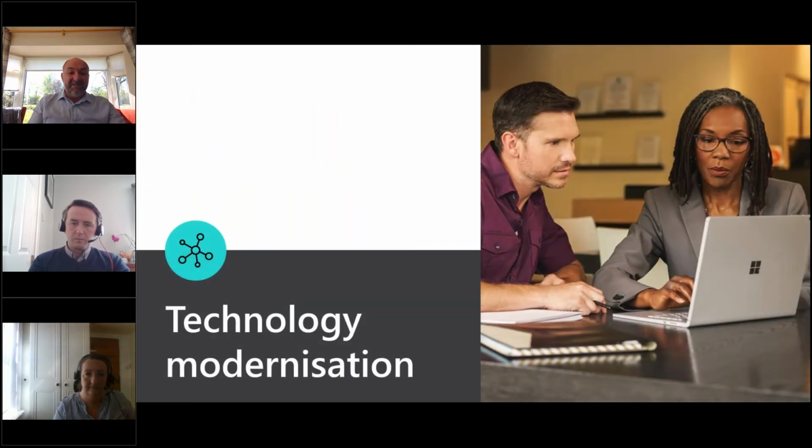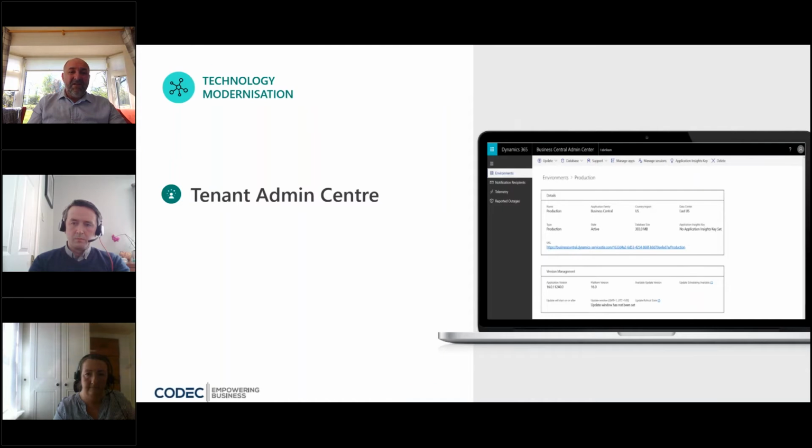And let's look at technology modernization, the other area. A huge advancement is that because Business Central is online, you have no infrastructure. You have what we call a tenant admin center, and within that you can create and manage production and sandbox or test environments. You get updates twice a year. They're major updates with lots of new functionality. All your add-ons or apps for Business Central are all managed within this admin center. You can create a test environment so that you can test the new functionality before it's released, and you can manage when it's released in your business.